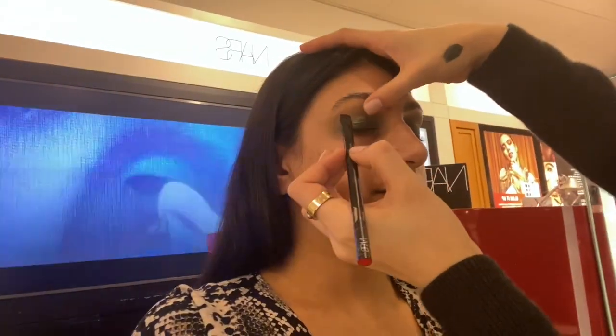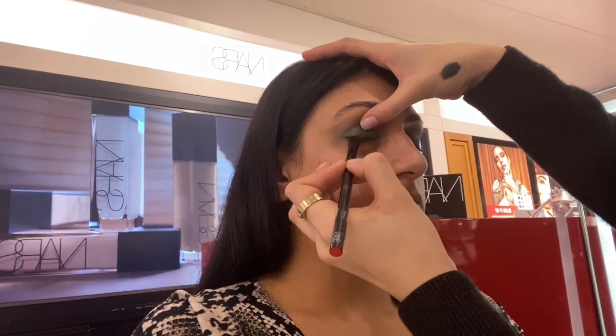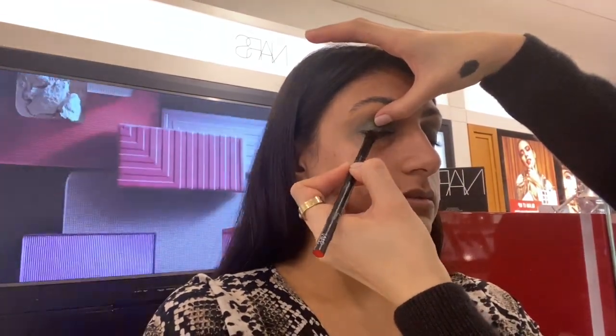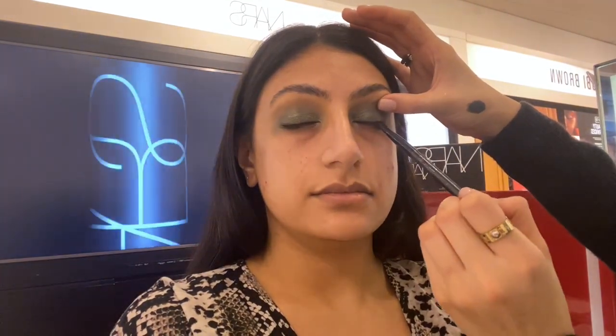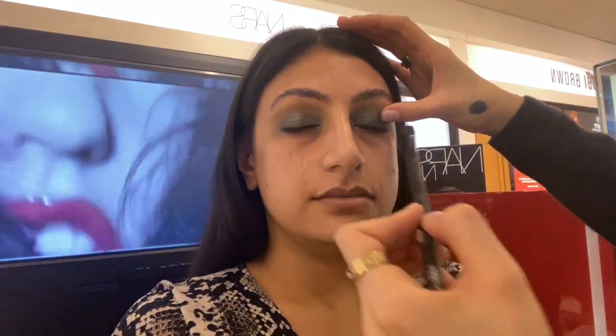So she does go in with eyeliner later, but to kind of line out my eye, she uses a dark grey black eyeshadow and a flat brush just to smoke out the lash line, and that just sets it up for the liner. But in my opinion, this didn't make such a great difference, but I thought it was quite a good technique just to neaten up the line. So now my eyes are as finished as they could be here.